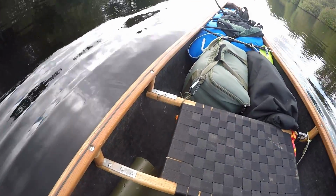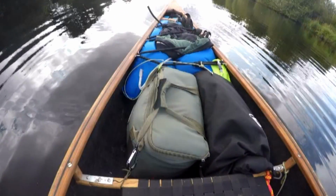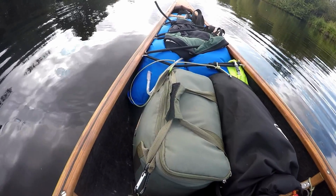Behind my seat I keep a cool bag with food and items I want to have access to during the paddle, like spare batteries, jackets, the GPS unit, etc.